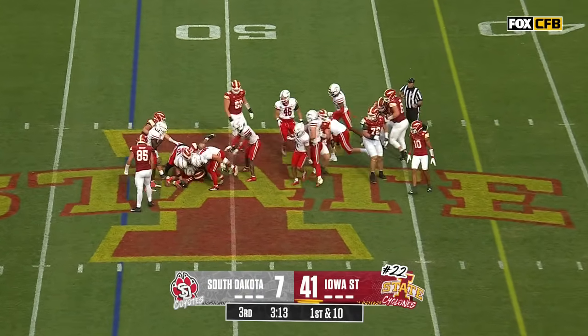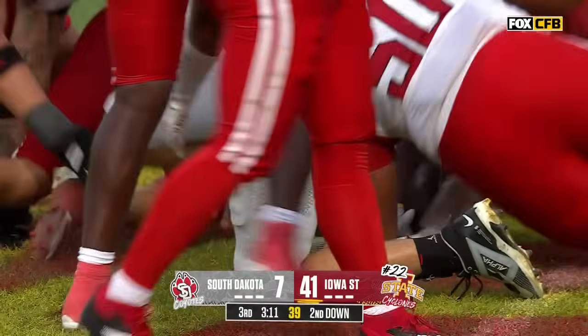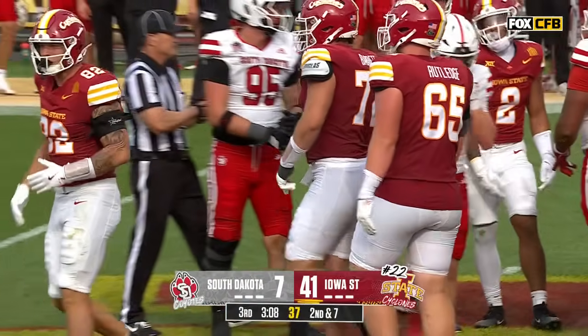Lee out of the I. Dylan Lee, the Iowa State ball carrier.